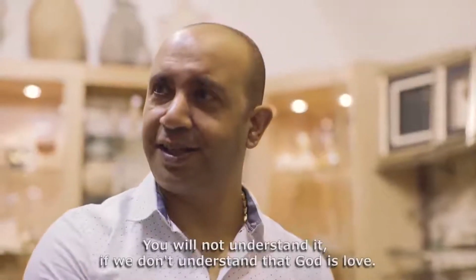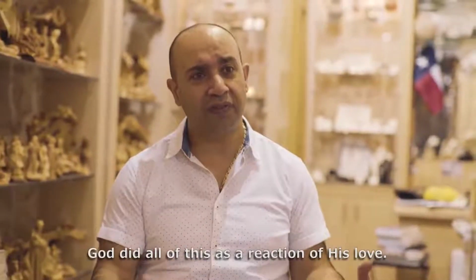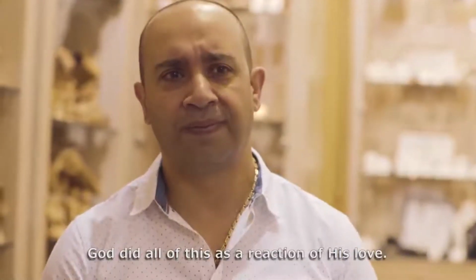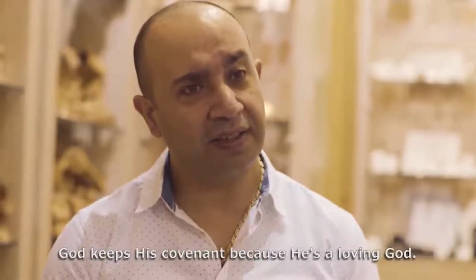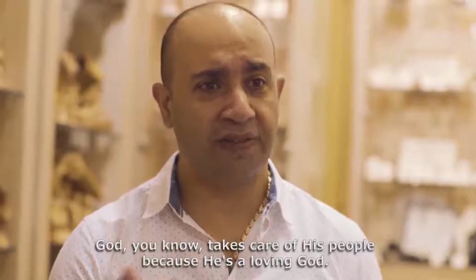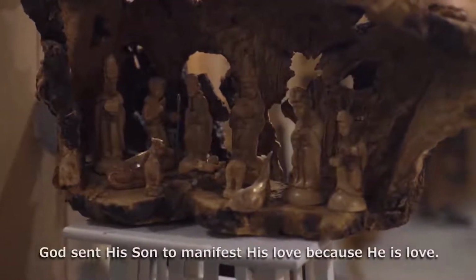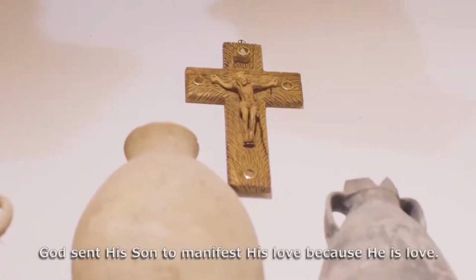You will not understand it if you don't understand that God is love. God did all of this as a reaction of His love. God keeps His covenant because He's a loving God. God takes care of His people because He's a loving God. God sent His Son to manifest His love because He is love.